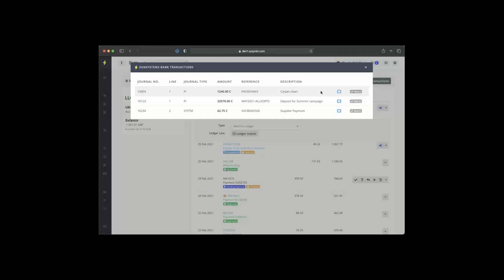So from here, you can build up some auto matching rules to really streamline your bank reconciliation processes, and hopefully get to the point where you come into work in the morning, or you could be on the train to work, and by the time you even get off the train, you've already done your reconciliation for the day.